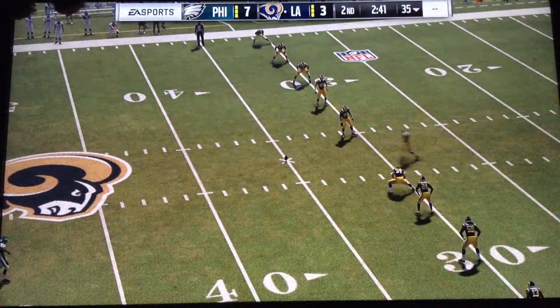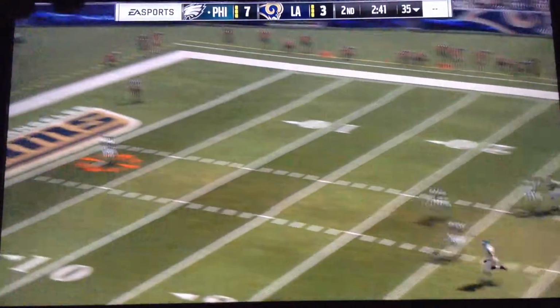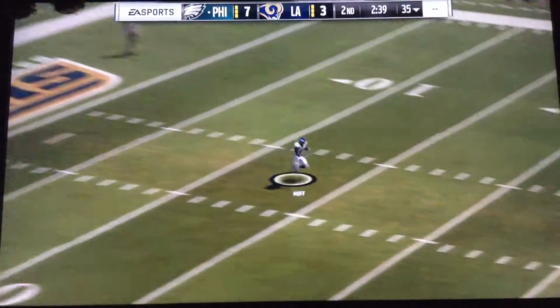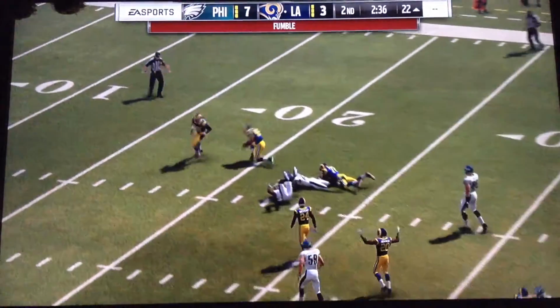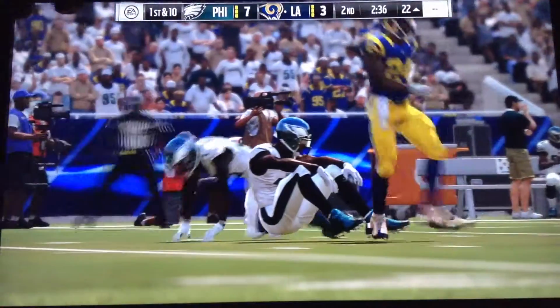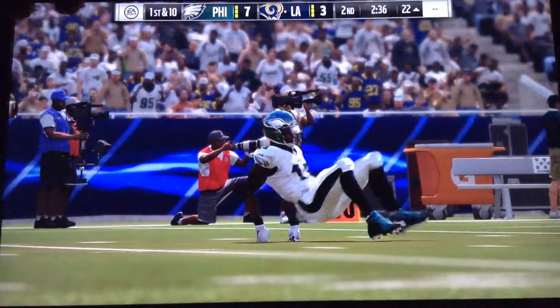After the made field goal, Zuerlein back out there now to send this one away. On the return now, it's Josh Huff. Now a hit and a loose football. And they're going to take over right there at the 22-yard line. And careless with a football there on the kick return.